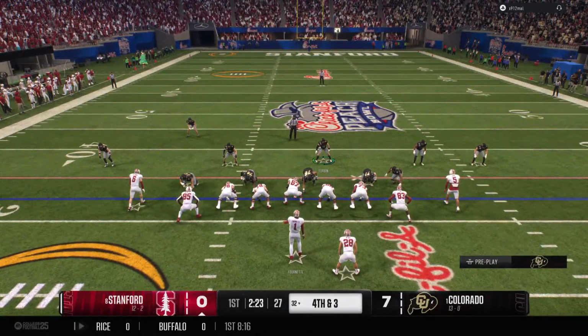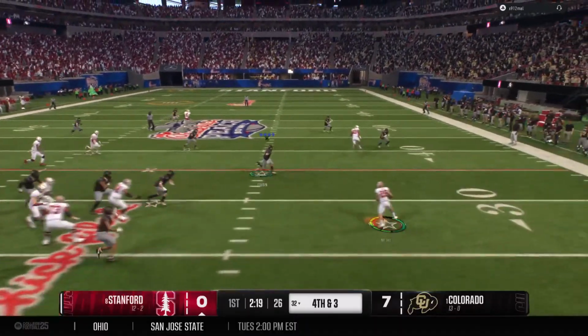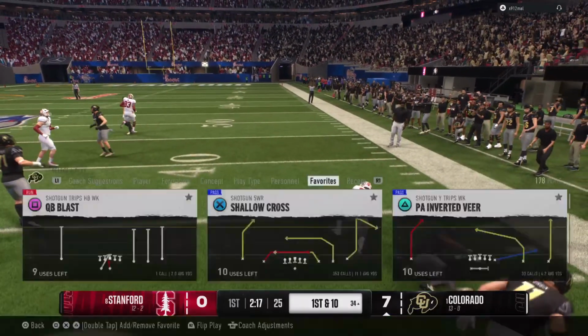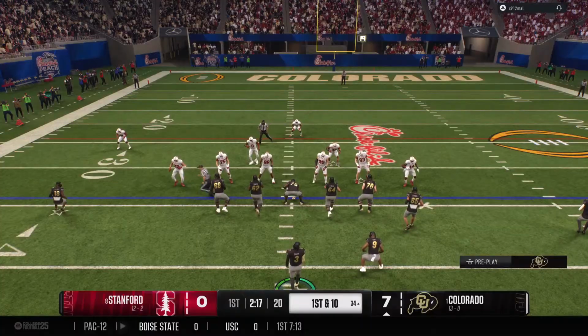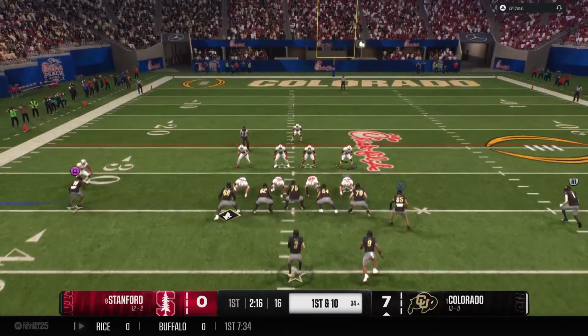They don't want to dig themselves too big of a potential hole. Needs a completion here on 4th down. Complete with the running back, but can he get there? And he's not going to get there. The defense rises up and makes a huge 4th down stop. The offense will begin now with excellent field position.